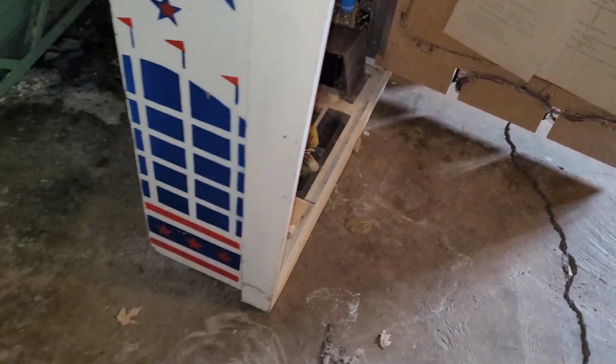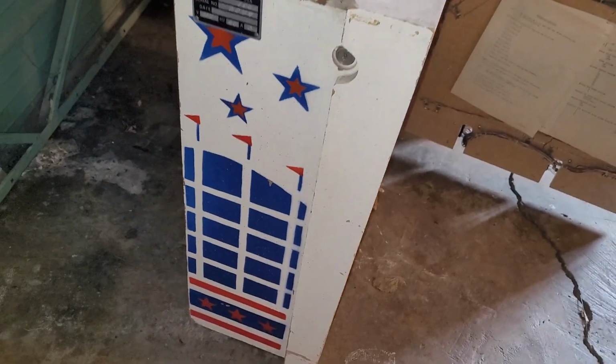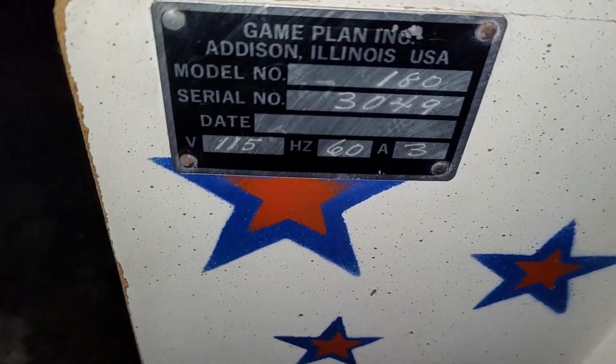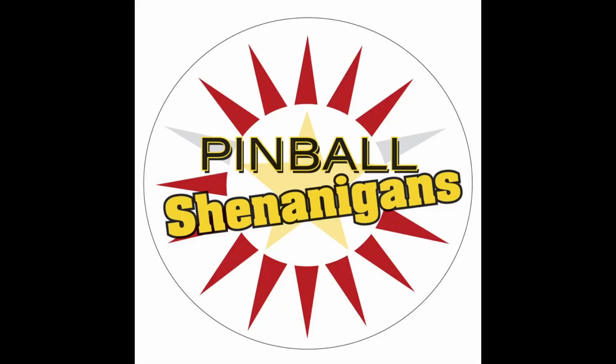I didn't bring my coat either because I thought, oh, I don't think I need it. But I'm already kind of getting friggin' cold. This is not going according to the game plan. Haha. I'm Mike Dimas, and this is Pinball Shenanigans.